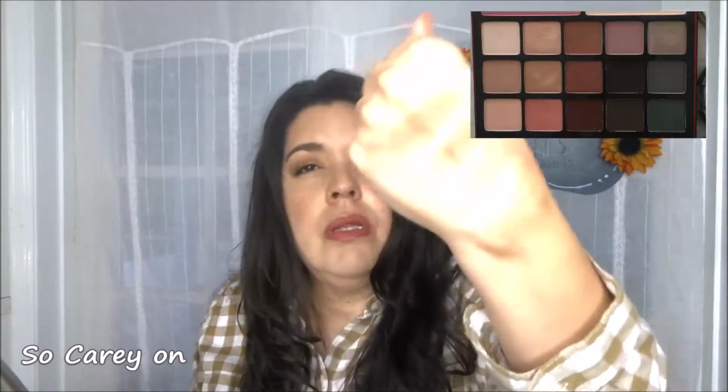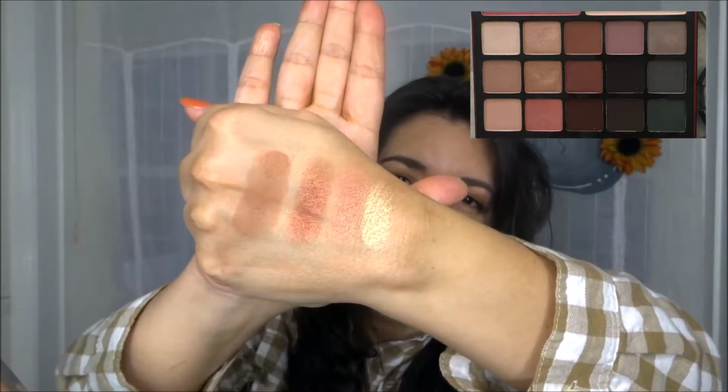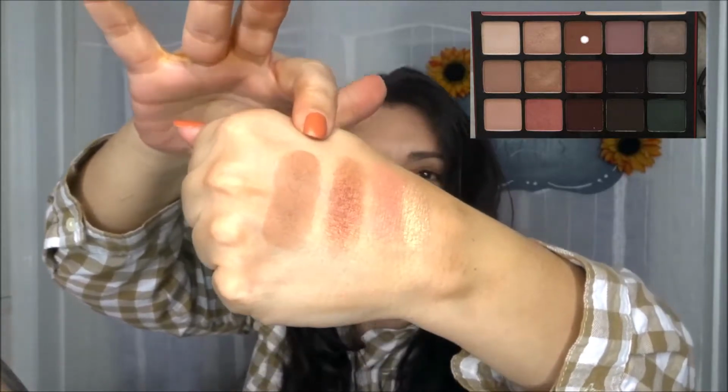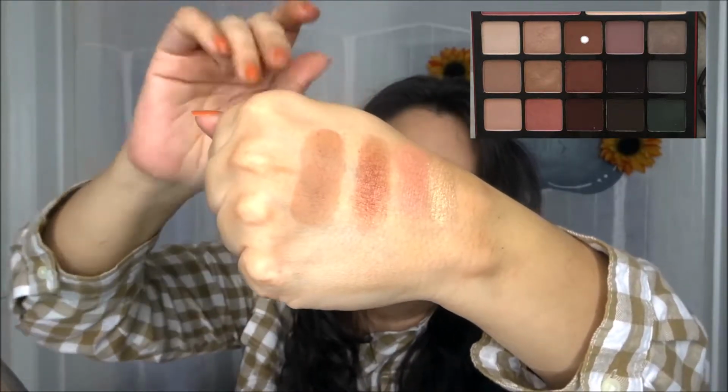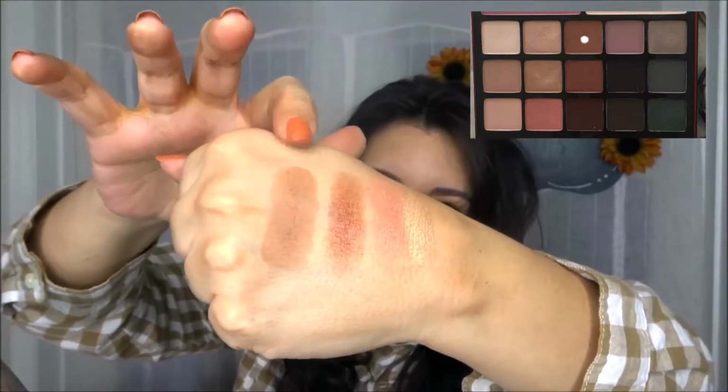I'll give you guys some swatches. So these are some of the colors that I pulled out from that Smashbox palette. This one right here is called Almond, and it's that perfect matte crease color that you can wear, and you can blow it out into the transition if you need to.